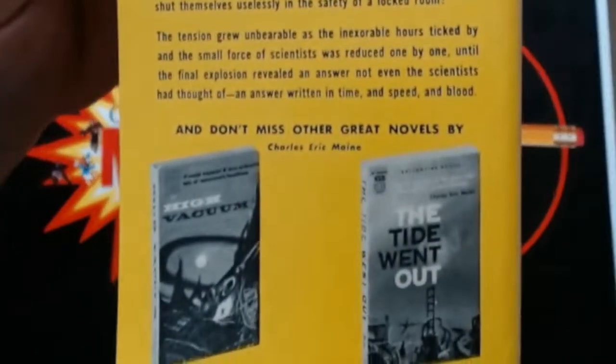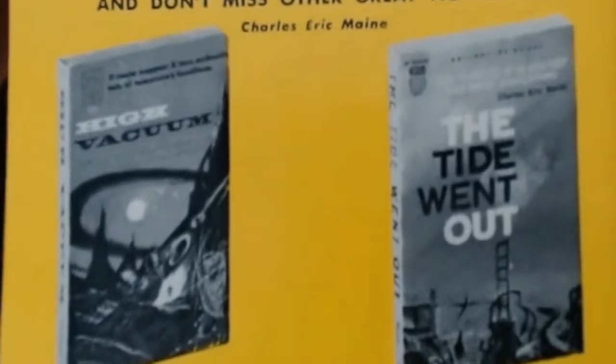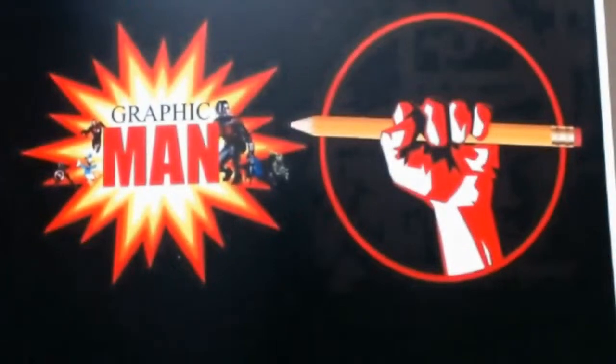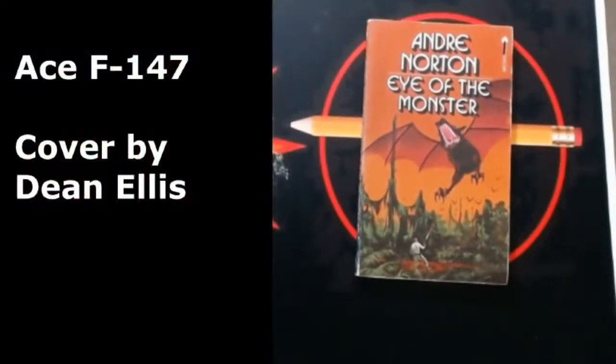More books you can buy. I don't have these. Oh, another great Andre Norton novel, Eye of the Monster. This is Ace F-147. Cover is by Dean Ellis.